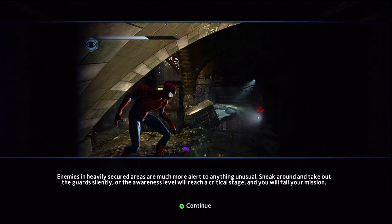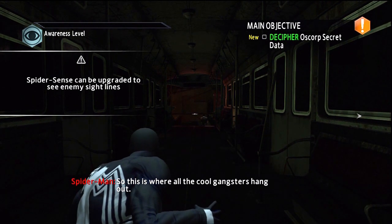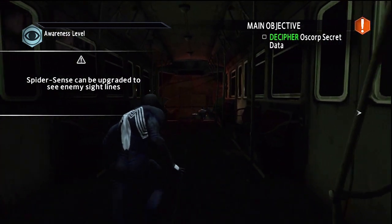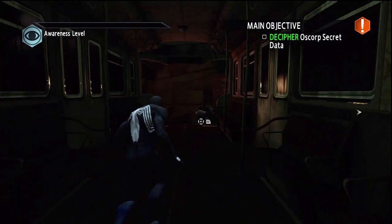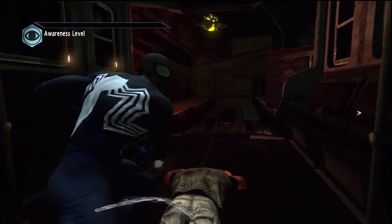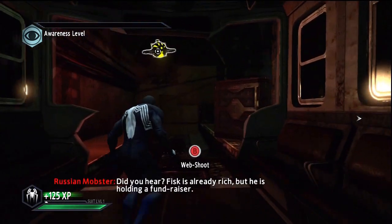But anyway, enemies in heavily secured areas are much more alert to anything unusual. Sneak around and take out the guards silently, or the awareness level will reach a critical stage and you will fail your mission. So basically, you cannot be seen, and if you do get seen, you need to get out of dodge as quick as possible, because if that awareness level gets to the top, they pack up shop and that suit of yours is gone! Or at least until you can next enter the Russian mob anyway.